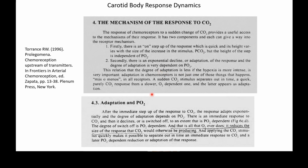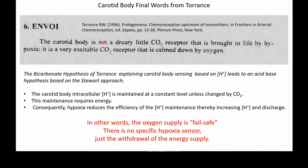And here we have another little paragraph from that. And so I underlined it. All that oxygen ever does, it reduces the size of the response to CO2 that CO2 would otherwise be producing. So that, I think, leads into what I'm going to tell you how I think it works. And that I got these ideas from this. It's not a dreary little CO2 receptor brought to life by hypoxia. It's a very excitable CO2 receptor, and it's calmed down by oxygen.